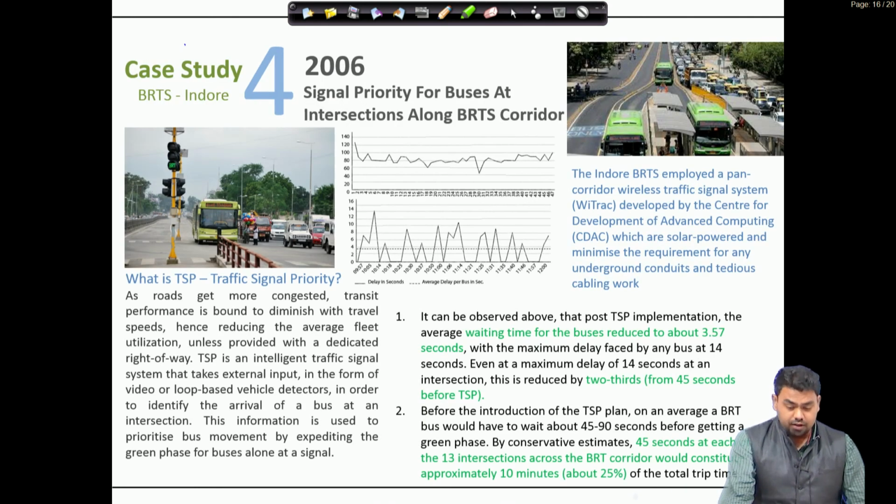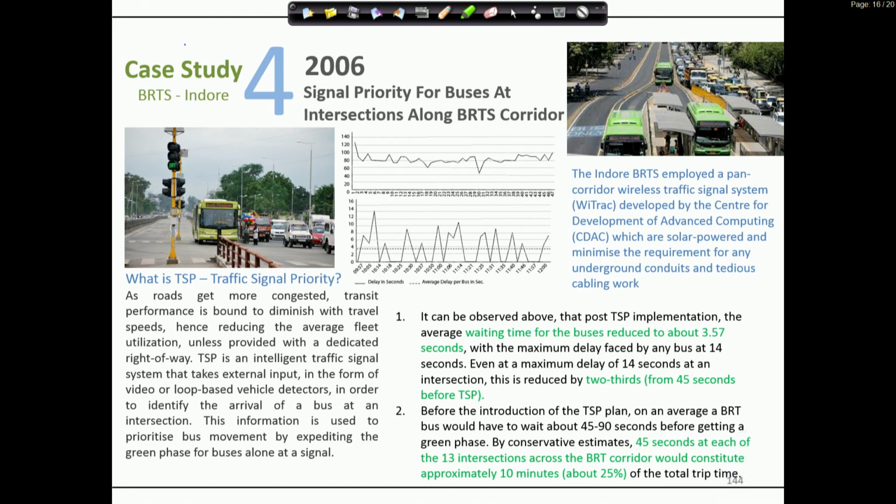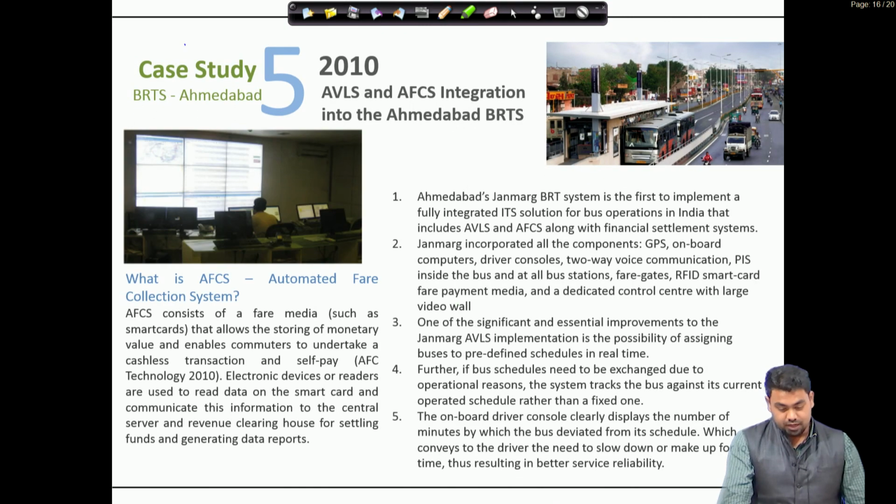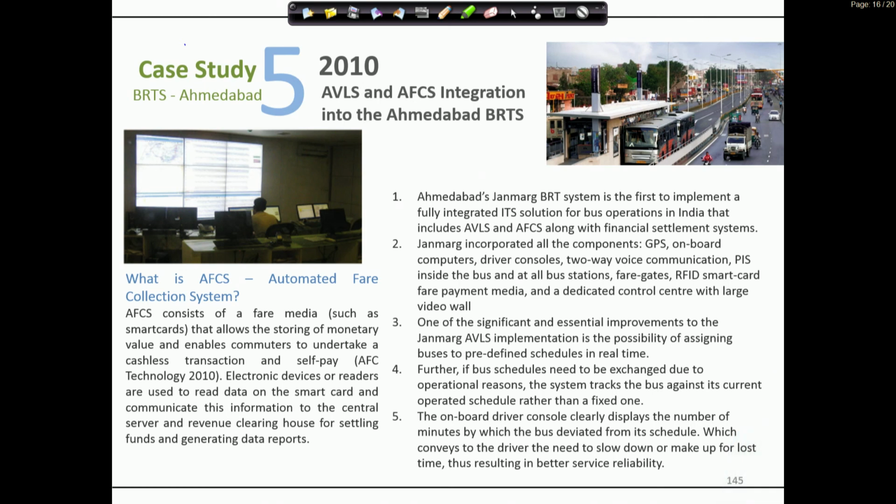This is signal priority for buses, which has been best utilized on almost every BRT corridor across the world to give transit priority for buses, which actually makes public transit a more viable option to use. One more is the same kind of AVLS and FCS integration in Ahmedabad BRTS, that's the fare integration and vehicle location.